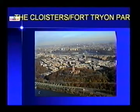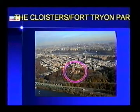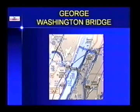So Spuyten Duyvil is about where you can expect your turbulence to start. If you haven't cinched up by then, you certainly want to do it. As we continue southbound, less than a mile south of Spuyten Duyvil, sometimes I hear pilots reporting the Cloisters. It is an art museum built to resemble a Renaissance monastery. Not often used, however, pilots sometimes do it, particularly pilots who are very familiar with New York City and the Manhattan area. If you hear it reported, it's just south of Spuyten Duyvil, about halfway between Spuyten Duyvil and the George Washington Bridge, which is our next checkpoint and an important one.